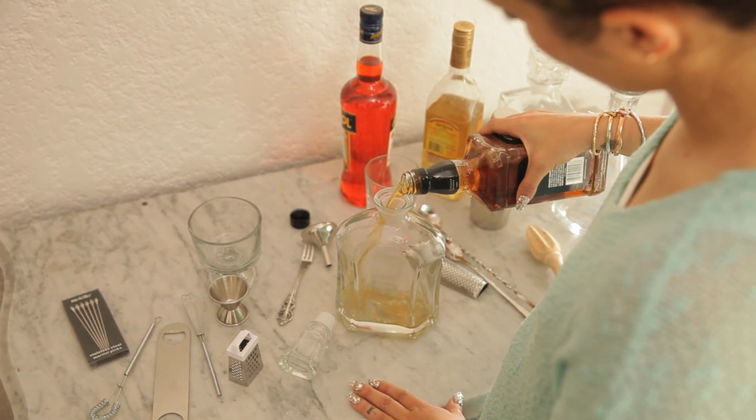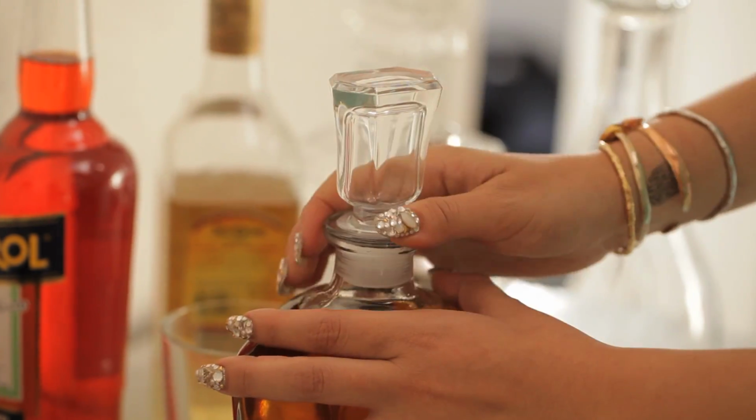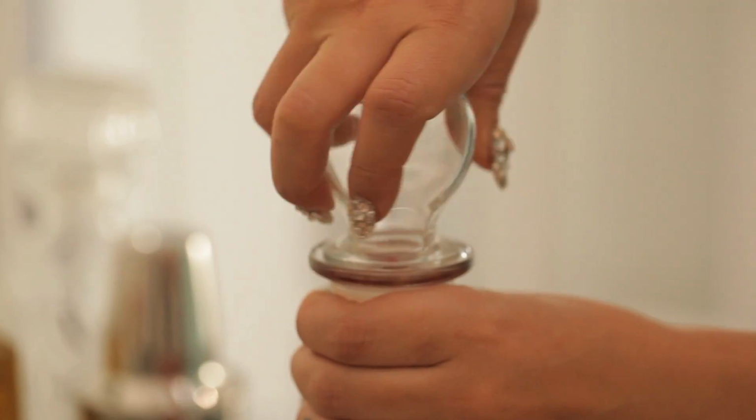If you're gonna feature any kind of bar, liquor, those kind of things, it's really fun to use decanters. You can get them inexpensively at the flea market, thrift store, or bargain stores, and you just pour your liquor in, cork it, and display it.